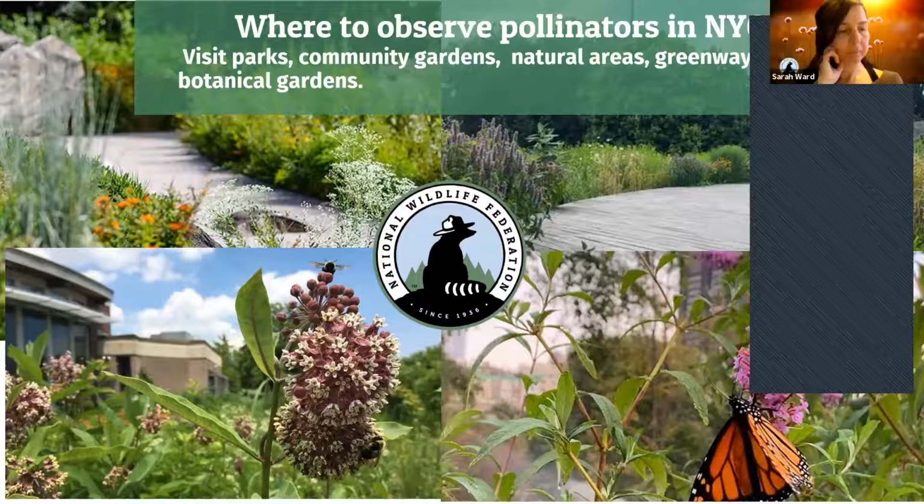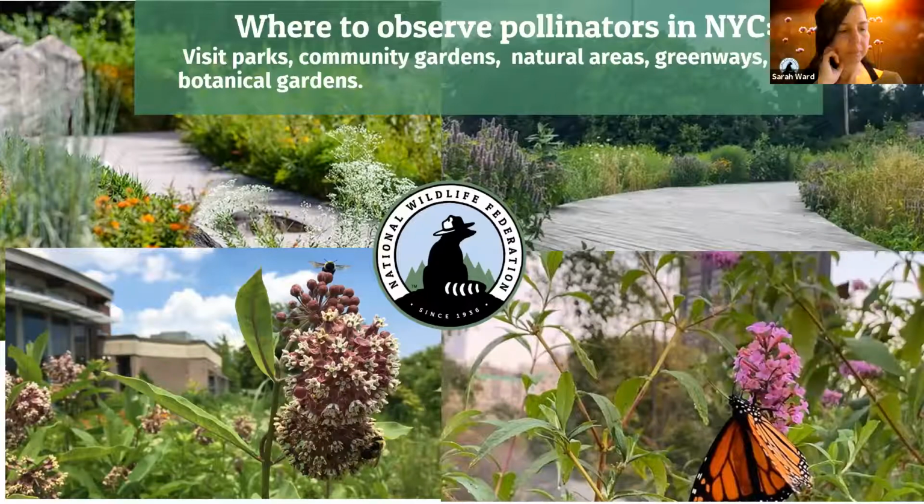And even like I showed you before in the first video, just your New York City Parks Department small park really has a lot of plantings that will also be beneficial for pollinators. So I encourage you to look really closely in your own neighborhood, whether it's street tree beds or the local parks and community gardens.